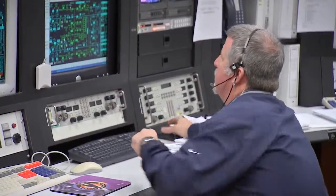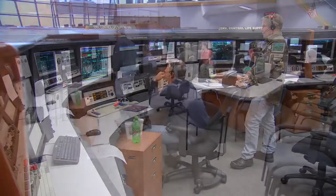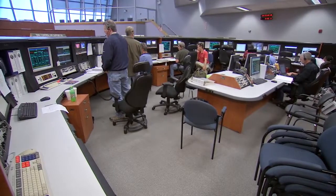So Firing Room 4, when we got that up and running, everybody felt good. They felt a brand new room and felt good coming to work.